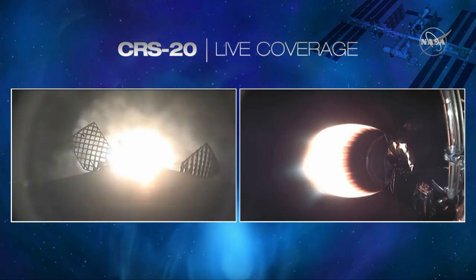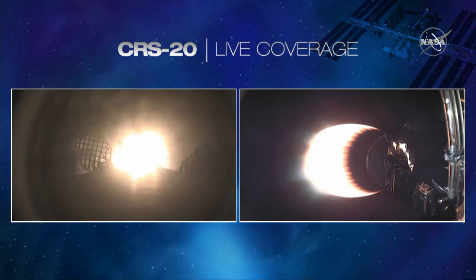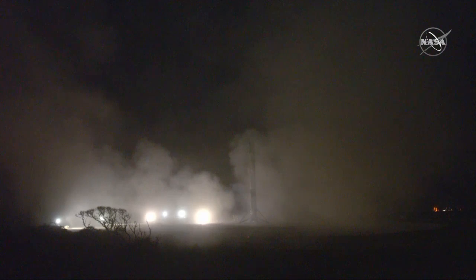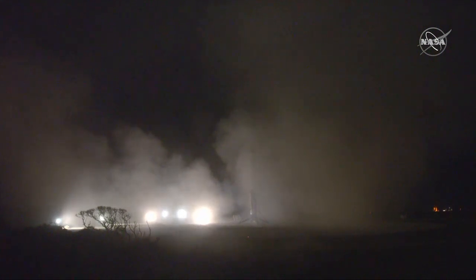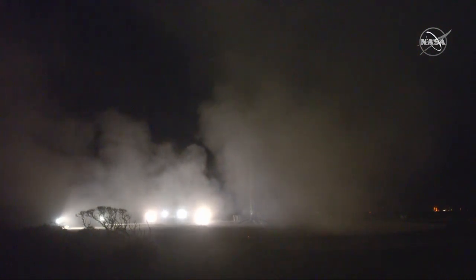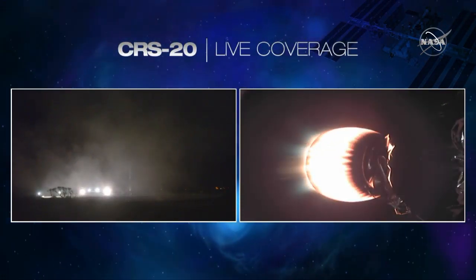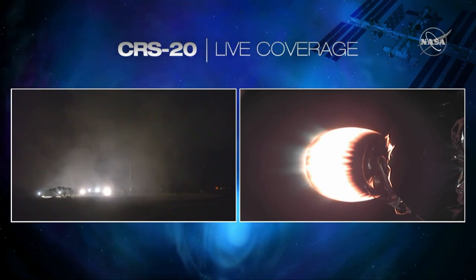I'm hearing a lot of cheers behind me. It sounds like we may have touched down. Beautiful, and that is confirmation. That is the 50th successful landing of a Falcon 9 first stage. Congratulations to the entire SpaceX team.